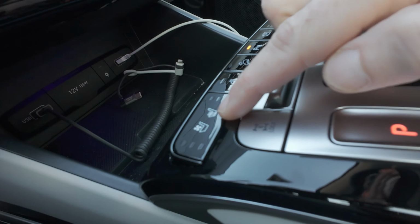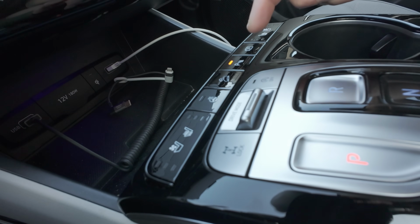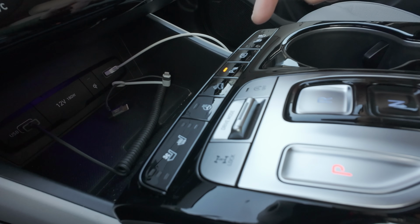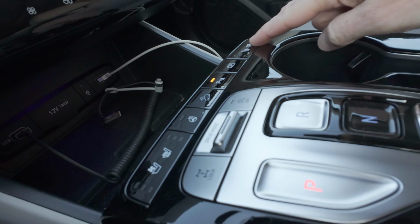So you're going to get things like heated steering wheel, you're going to get heated and cooled seats. So that's awesome. Power seats are pretty good too, but I do wish that they were four-way adjustable, so they would go up, down, in and out instead of just in and out. That would make it a little bit more comfortable on different people's backs of different sizes.